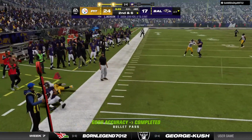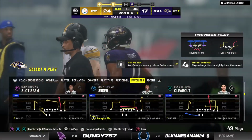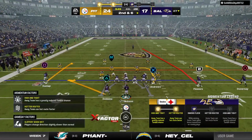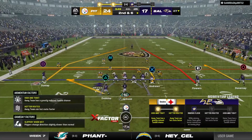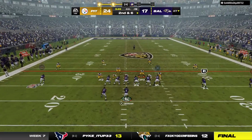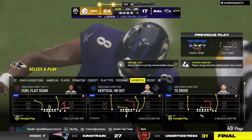Here's a throw to his running back. It's complete. And he'll get this up past the 25 before he's out of bounds. The result, only 4 yards there on the play. And that'll bring up second down. Second and 6. From the gun, it's Jackson. A hit as he throws there, incomplete.